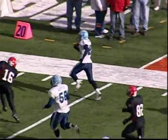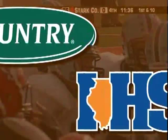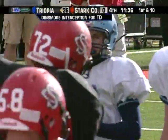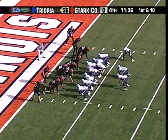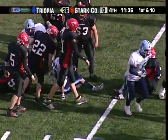And once again, nice little move by Dinsmore on the inside and then shows off that speed. Very talented sophomore cornerback, Bradley Dinsmore. 60-yard interception return for Bradley Dinsmore. He also scored on a rushing touchdown in the first half. He rushed for 62 yards, and Triopia going for two again, and they're not going to get it.